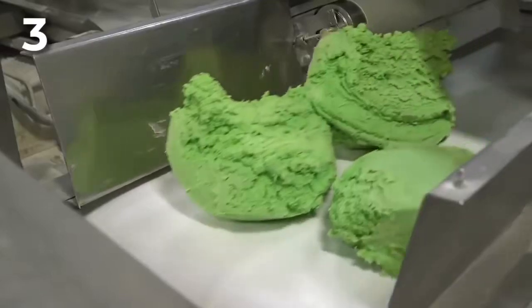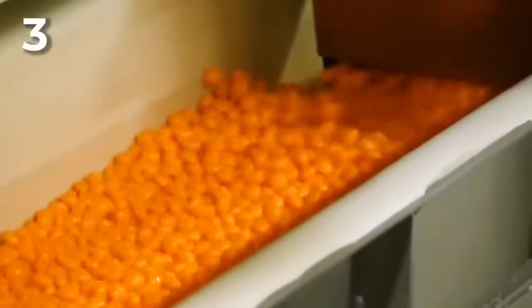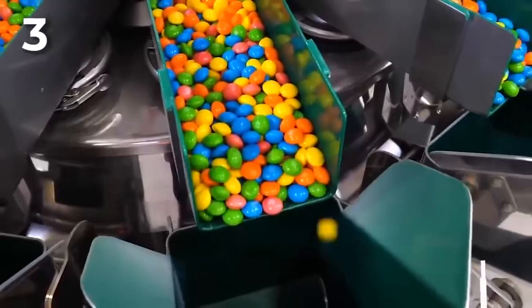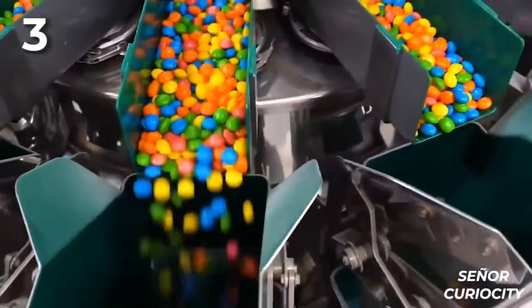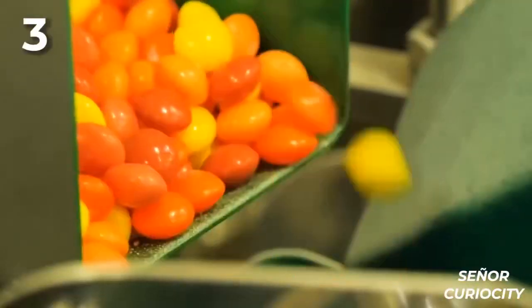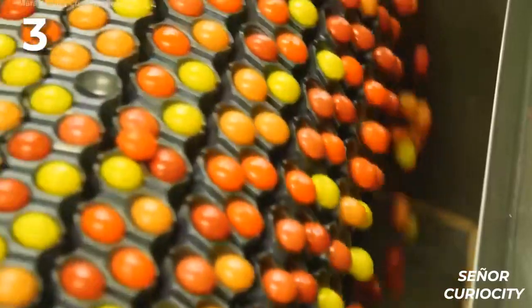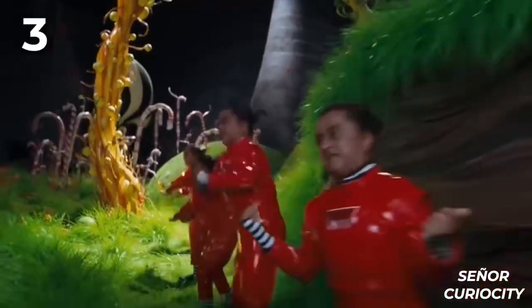It starts with creating the chewy caramel centers. Then these go through molds to give them the perfect shape. And after that, they get a few layers of candy to finish getting their color and shape. But we know that if they didn't have the characteristic S, they wouldn't be Skittles. So before being mixed and packaged, an S is added to make them unique. Where are the Oompa Loompas?